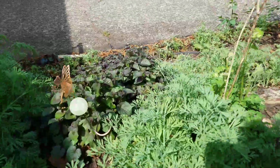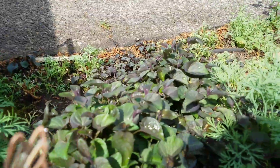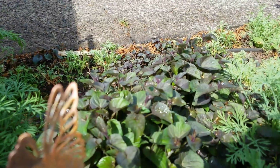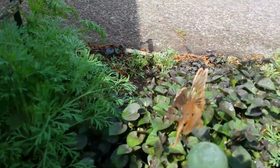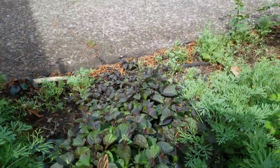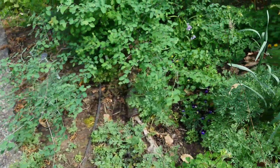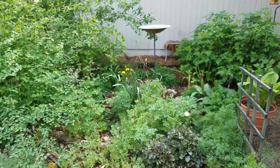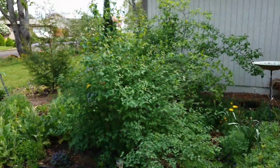So here are some violets. I honestly do not know if this is the native one or not, but they are easy to pull, and I just kind of let them grow wherever they grow, just to fill in the area of the garden. So this is what it looks like. And then right here is snowberry, right over here.